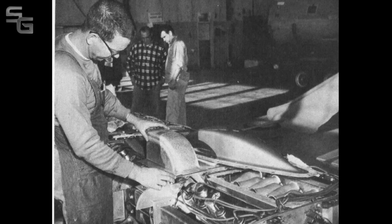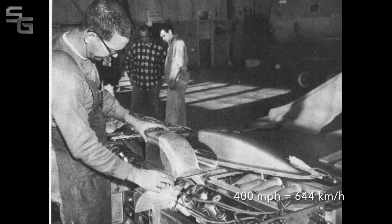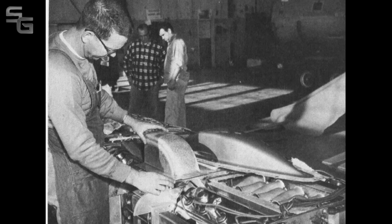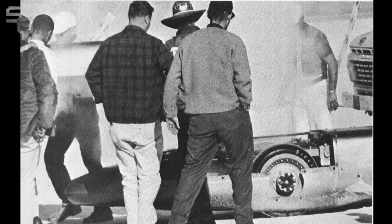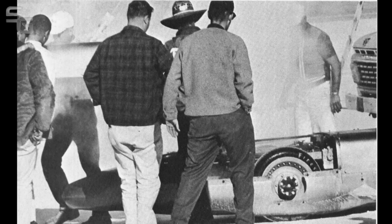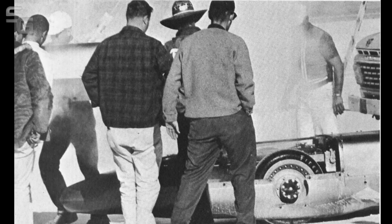A month later, the team returned to Bonneville, but despite a run of over 400 miles per hour, Goldenrod suffered more mechanical problems, finally destroying an engine when a broken gear allowed it to over-rev. With major repairs needed, and Bonneville unavailable for the remainder of the season, the team went home dejected and prepared to wait a year until they could try again.